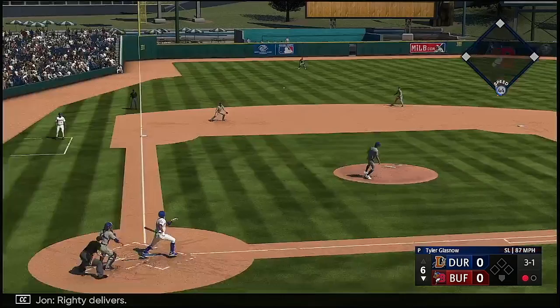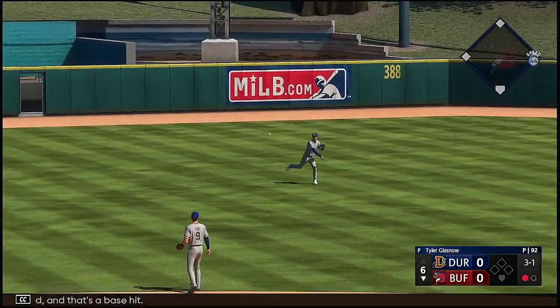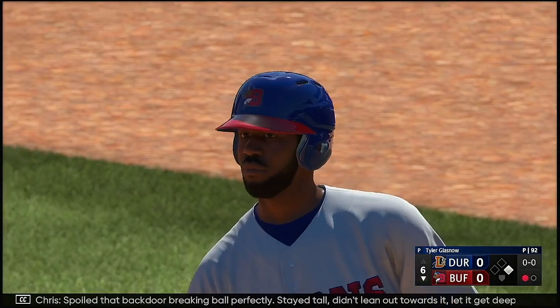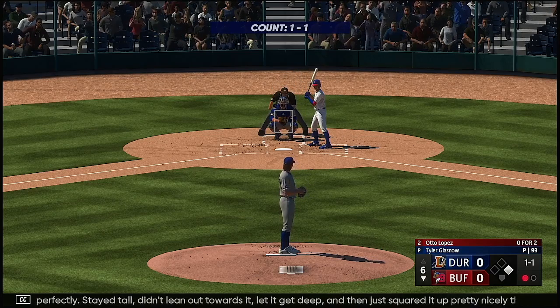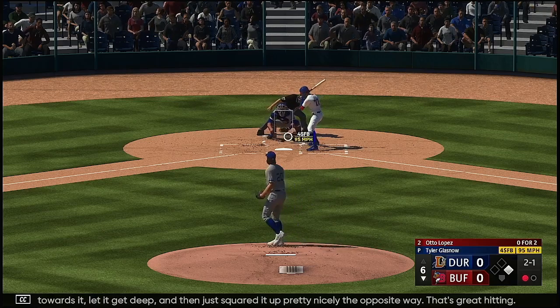Righty delivers. Lined, and that's a base hit. Spoiled that backdoor breaking ball perfectly. Stayed tall, didn't lean out towards it, let it get deep, and then just squared it up pretty nicely the opposite way. That's great hitting.